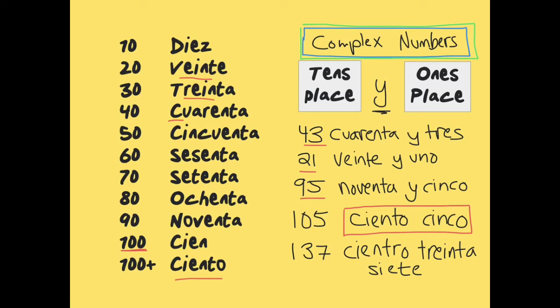So for example, if the highest number is something from its tens place, you'll have a tens place first, and then a ones place. If you have both a tens and a ones place, that's when you would insert y, meaning and, in Spanish. If you don't have a separate tens and ones place, we don't use it. So let's take a look at these samples. 43, that would be cuarenta y tres. So we have our tens place, cuarenta, and our ones place, tres. 21, veinte y uno.